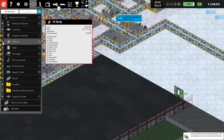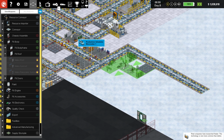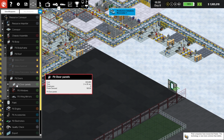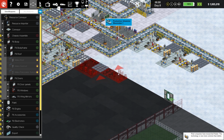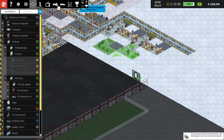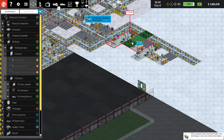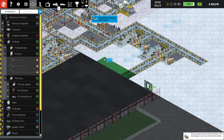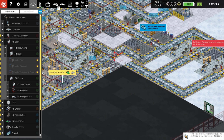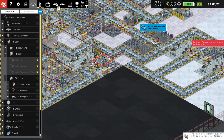Right, so we want to get the fit roof section. So how many? Okay, so that's four. Let's get two fit roof section. You know what? I could probably get even some fit door panels over here as well. I could just straight up move them directly over to this area. I don't actually know if that's required though. Right, let's just leave it as is for now. Yeah, I'll do that. No route to stockpile, not yet anyway. Alright, delete that and put that in like so. Beautiful.